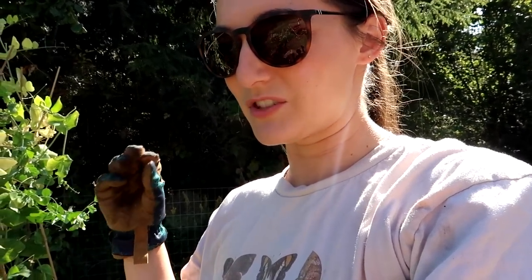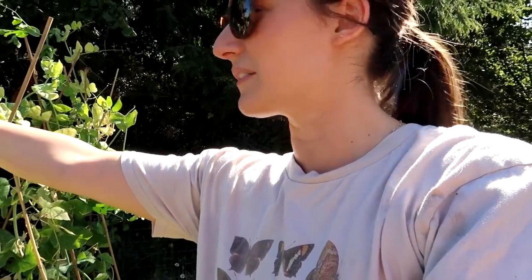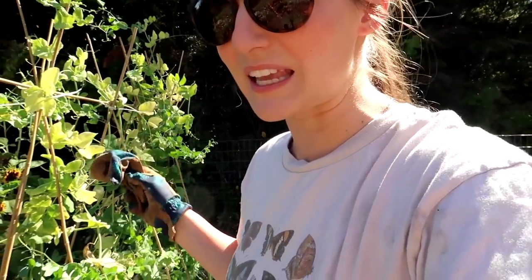Maybe the next windstorm will take this thing down, but this has been one of my biggest producers for our garden, and we've just been enjoying it so much, and there's still a lot of time left in this plant's growing season. So I'm gonna give it another shot.